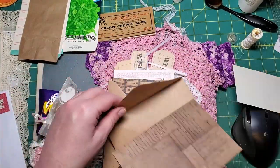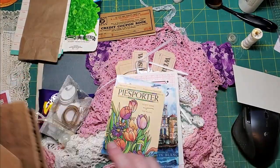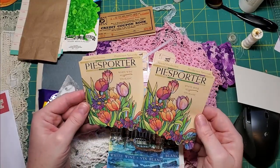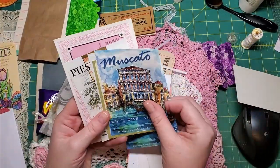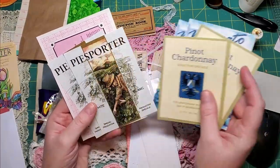District Mark. Oh, Tim Holtz. Never seen those before. A wine label. Those are very cute. Looks like stained glass almost. Oh, more wine labels. Neat. Very neat.